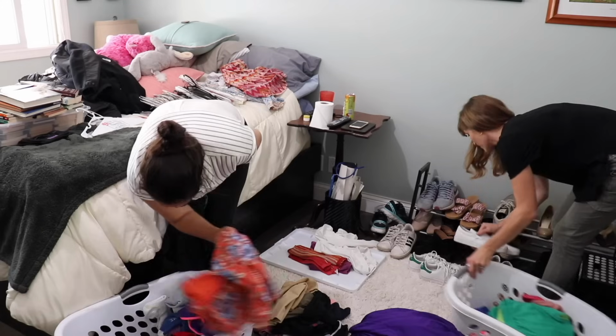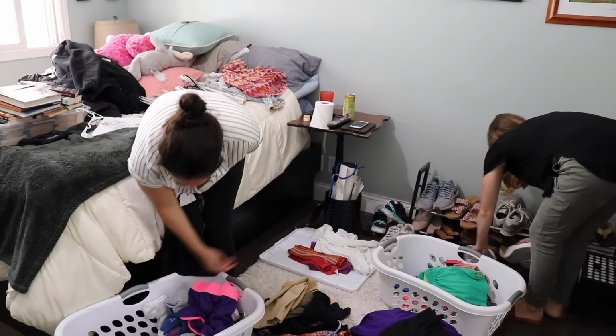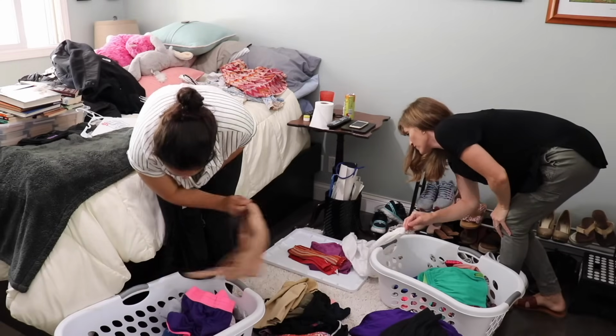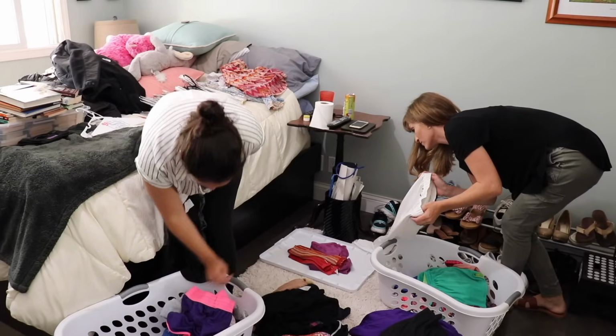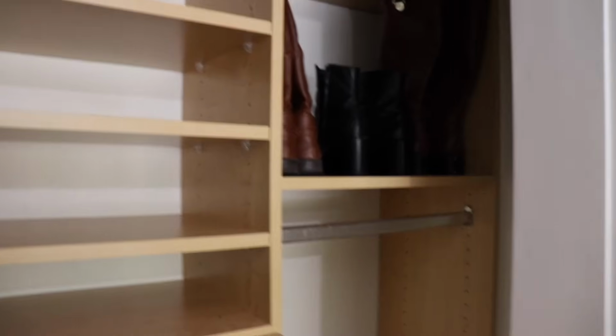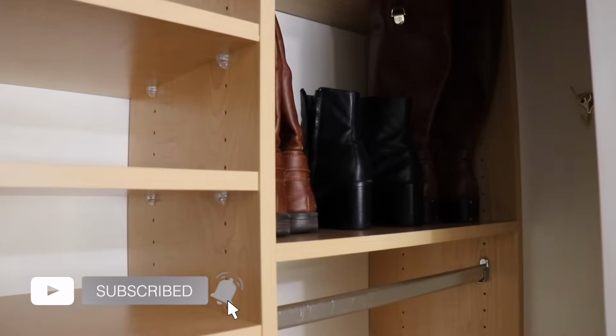Our goal with her room was to get all of the shoes off the floor and up into the closet, and we were able to do it. At the end of this decluttering project, which took a few hours, we had her whole room completely organized with nothing left out on the floor.